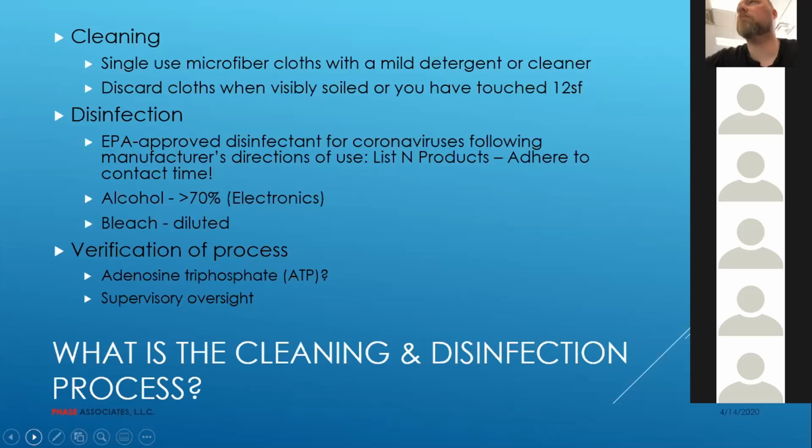So for example, they're doing the disinfection and they're using micro cloths, but they're now cleaning 20 square foot surfaces with that micro cloth. They're not following the protocol, and therefore there's concern that the surfaces weren't properly cleaned and disinfected. So you really need to stay atop, whether you're doing it yourself or overseeing somebody, that they're following the protocols as set out by the CDC and the American Bioremediation Association.